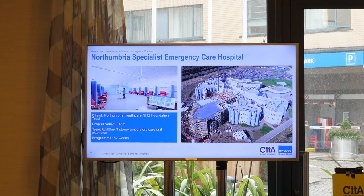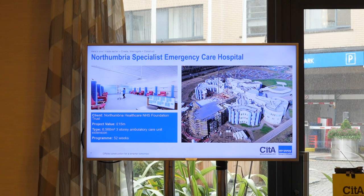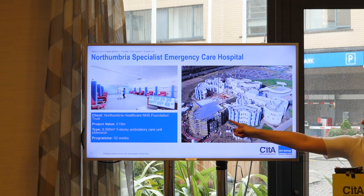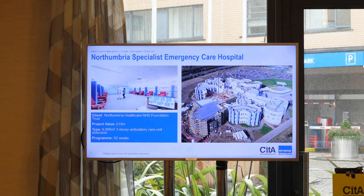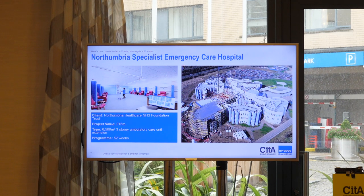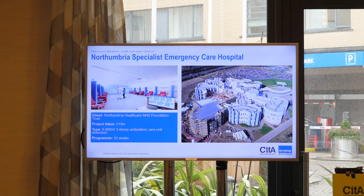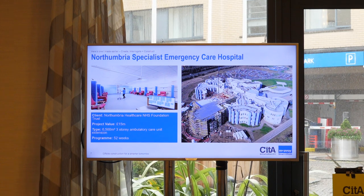Moving into healthcare, this is a project we've recently just handed over at the beginning of the summer. So Northumbria Specialist Emergency Care Centre. It was an extension, so you can see the construction here. It was just an extension to an existing hospital within a live environment. And the wing that we were replicating had to replicate the existing building. So you can see these kind of florette and faceted facades. And I think that just shows that offsite construction doesn't have limitations within design.